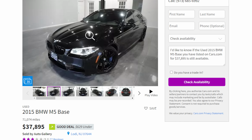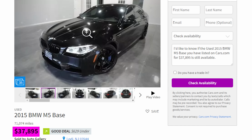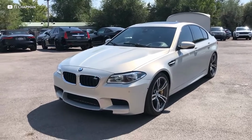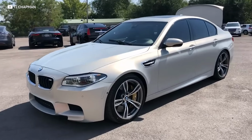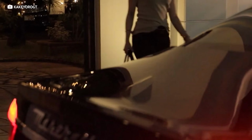I mean, check out this one for 38 grand. It could be sitting in your driveway right now. And that will make everyone, including me, believe that you're a serious high roller. Now, I know that nothing costs more than a used BMW, and 40K isn't exactly cheap, but that's why we have this next car on our list that costs $90,000 less than it did new.